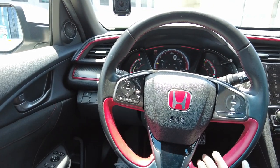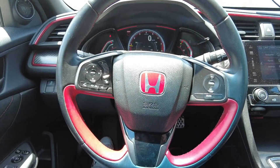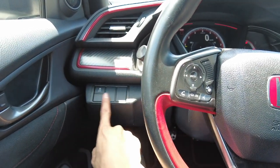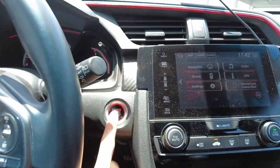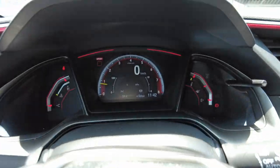But you have carbon fiber accents with red accents. Alcantara or suede material. I think it's Alcantara. And then we have red stitching. This car has red accents everywhere. It has a flat bottom as well. You have all the standard features that you would get in your ordinary Civic. And then you have some blanks with buttons, more carbon fiber. Then push start button, automatic lights and windshield wipers.